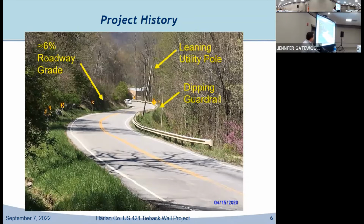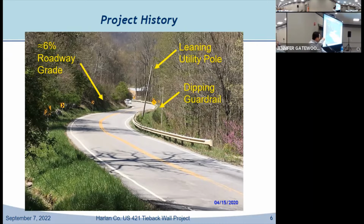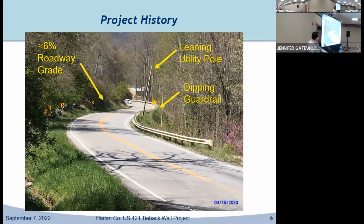And there was some signs of sliding, and you can see the slope here behind the guardrail. Those are not your nice 2 and 3 to 1 designs that are stable. They're very steep. You see the guardrails dipping, the utility poles were leaning, and this area was definitely moving and showing some movement. You can drive all up and down this corridor, and it slides all up and down through here. So it was no real surprise. It's literally in a bench on the side of the mountain.